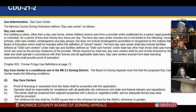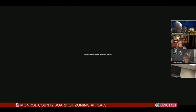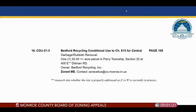Okay, next up we have case number CDU-21-3. Ann? Thank you. So let's see. My internet has been a little funky, so hopefully it will not cut out.